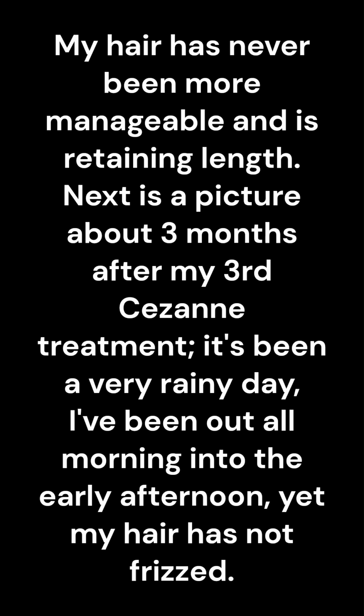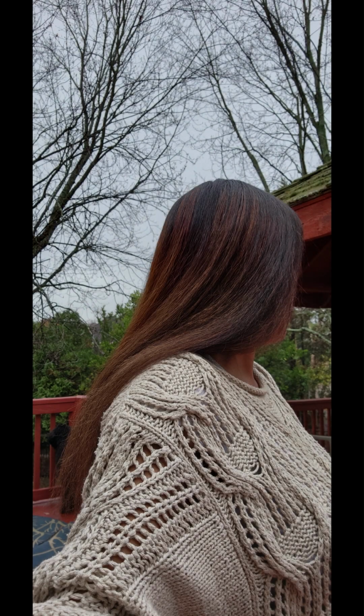It has a lot of healing agents in it, and oils and vitamins. And so I went to a professional African American hairstylist who understands black hair. My hair has never been more manageable.